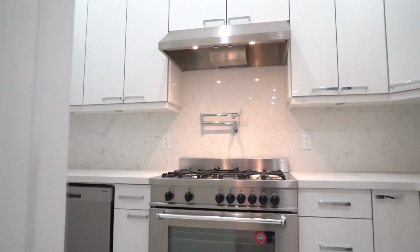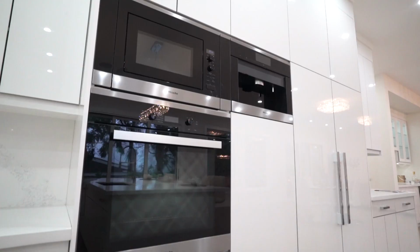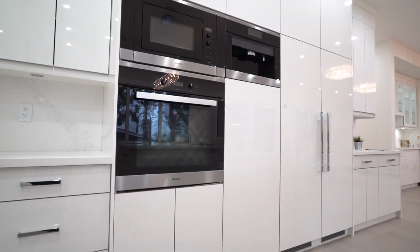Looking for a place to relax? Look no further. With this private yard and open floor plan, this inviting, relaxing outdoor space is perfectly designed.